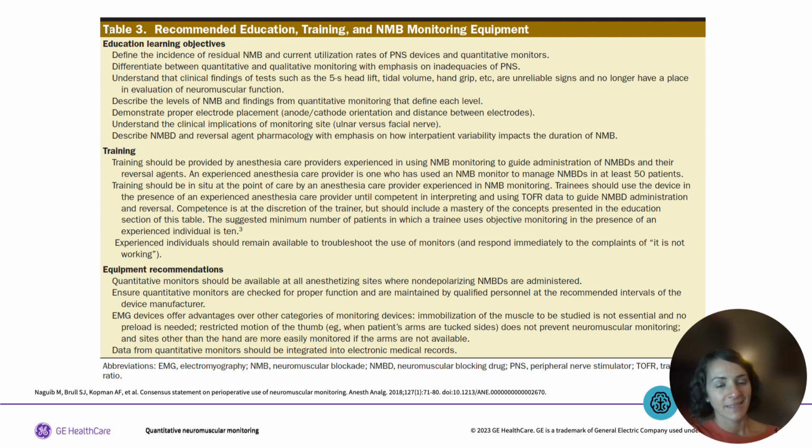And then the last thing they provide in here is just some equipment recommendations, and choosing between what kind of monitor you use. There are new monitors coming out, it seems like, biannually now. We have 2 different monitors that we use in our institution, one of which is pediatric approved, and the other which can be used on all patients, but our peds team always likes to be different, so they have their own monitor.